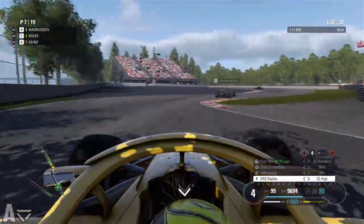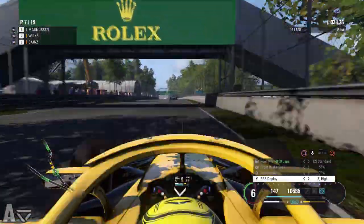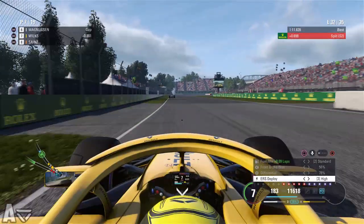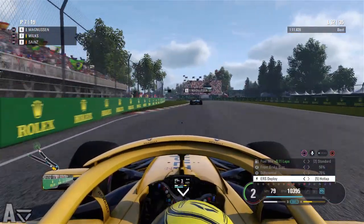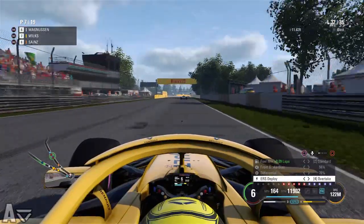chicane. This is the second Sector 2 chicane. I don't really know the corner numbers around here, so I do apologise. But either way, I was right. We're not challenging Magnussen. But now we go to this hairpin at the back end of the circuit. And we're still within 1 second. So we should be able to have a go at Magnussen at the end of lap 32.